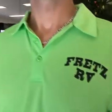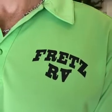We got a question from Daryl Cummings. Where is this location? Daryl, it's actually right there on Steve's shirt, Fretz RV. Is it Souderton? It's Souderton. We're basically just north of Philadelphia, Pennsylvania. And this is the southeastern part of the state? That's correct. And a big area.